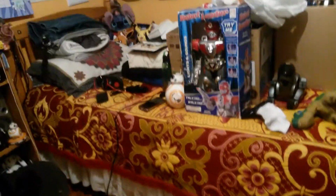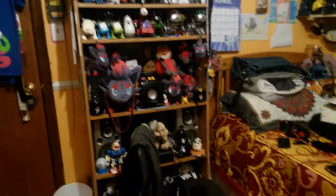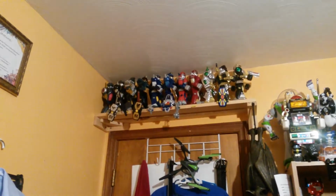Some changes with the bed. How you see my bed now will more than likely be turned and will be up against this wall. But that will only be if it fits, and I do hope that turning it this way will fit. Because then if that's the case, I'll have a lot of space around here. And there will be wall shelves, of course. The shelf up here, I'm not too sure if they will be staying.